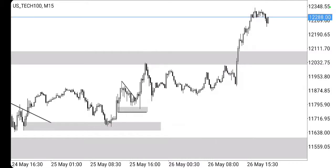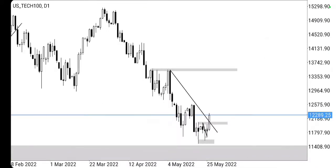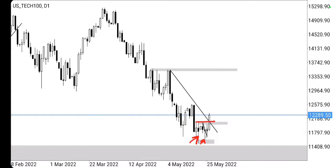So this is M15. We need to update our chart and remove some of this stuff because it doesn't apply anymore. And then let's start from daily. On daily, remember what we had said. We said we formed the pin bar, we formed the second pin bar, but we were failing to go above this. And I said for as long as we are failing to go above that, the bulls don't really stand a chance. And that's where we're getting all those sells and buy, sell, buy.